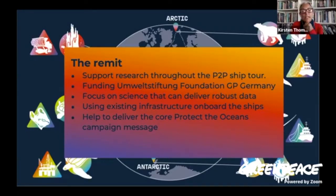We were lucky to have support from a foundation linked to Greenpeace Germany. The aim was to focus on science that could deliver robust data, but also using the existing infrastructure of the ships. Greenpeace is unique in that we have these fabulous ocean-going vessels that can work in the open ocean, with highly dedicated and skilled crew. And we wanted to use this science to help deliver the core Protect the Oceans campaign message, which Ellie mentioned to start with.